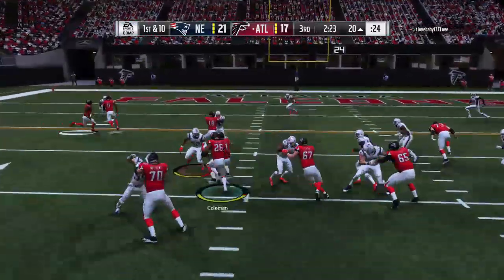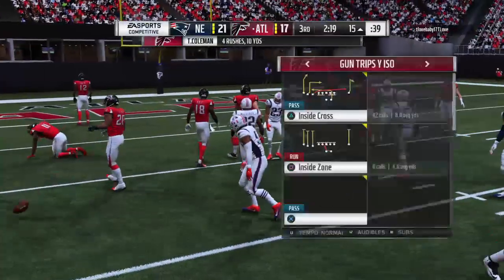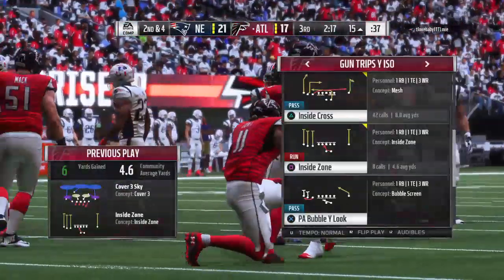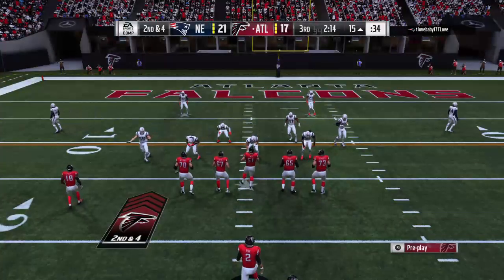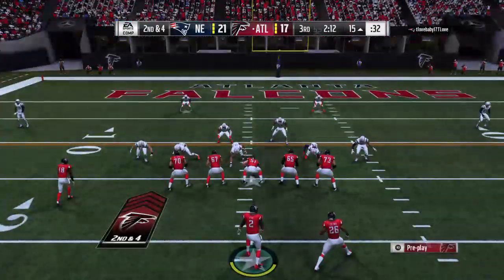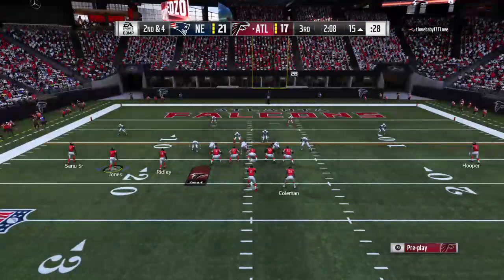They'll run it now out of the gun. And able to push his way forward here for a good little gain. He'll get a nice chunk there on the first down run, and it's 2nd and 4. That's a strong pickup right there on first down. And as this drive goes on, we're seeing an offensive line and running game imposing its will.